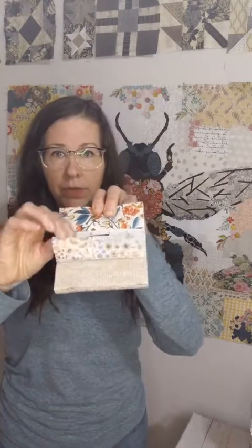Pre-orders that are open now is Nutmeg from Basic Gray. These are kind of fun, soft, muted colors with just a little bit of pop of that salmon and some of their really fun prints.